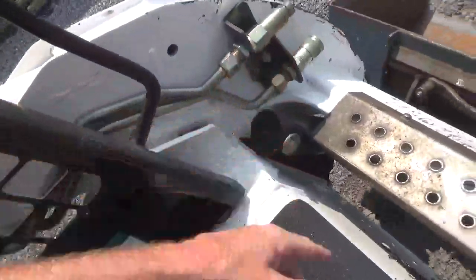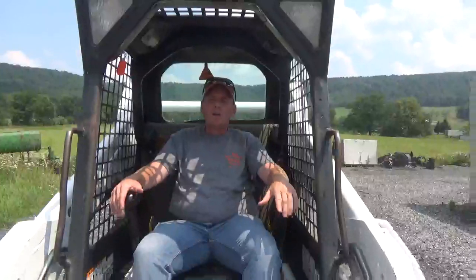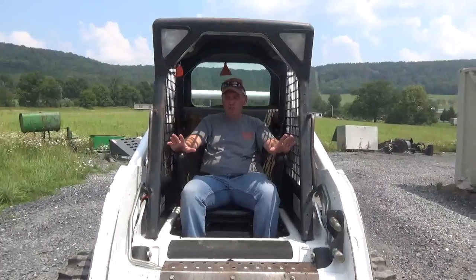New seat because the seat had a crack in it. The boots are all good. Look at all the zinc plating on the auxiliary lines. 4,637 on the hours. This machine would be 1,850 pounds of lift, or 1,750 on this machine. 1,750 lift, 46 horsepower Kubota, naturally aspirated four-cylinder diesel engine.